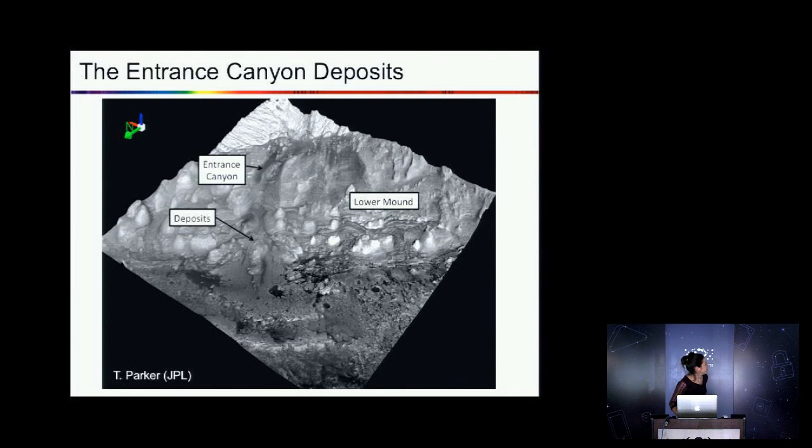And this is a really gorgeous image that Tim Parker made. And what he's been doing is he's been taking the HiRISE elevation data, as well as HiRISE imagery, as well as images that we're starting to get from the rover, and sort of combine them all into one image. And so you can see this deposit that we're going to be driving to, and they have this flat sort of base. Some people call it the washboard. And then you have this weird sort of thin deposit that's coming out of this. There's a little gully, and then it's coming out of this canyon.